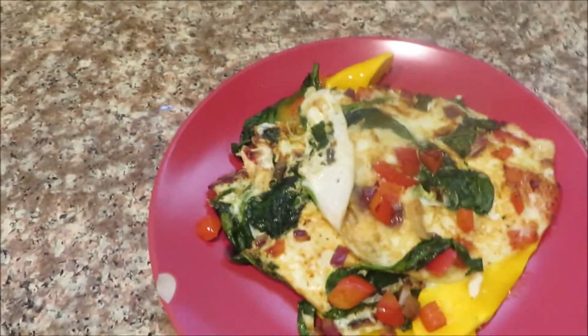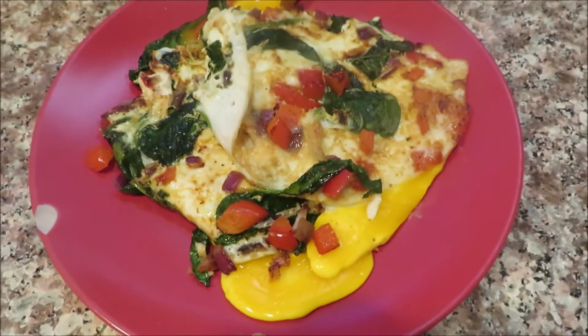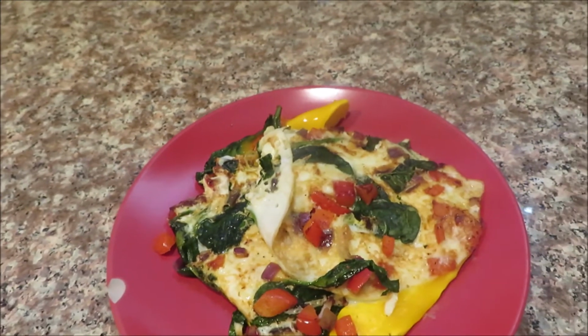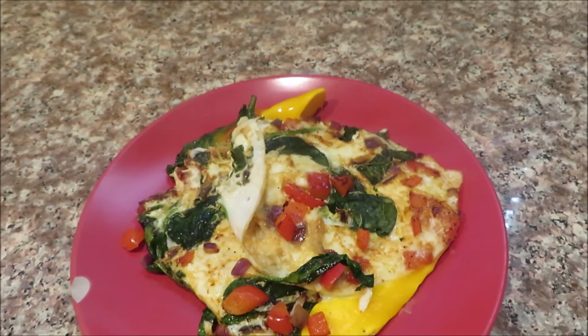My yolks all broke when I flipped my eggs, so that's why it looks like that, but it's still going to taste good. I'm going to go eat this, drink my coffee with no stevia. I put in MCT oil, coconut oil, and nut pods, vanilla in it.